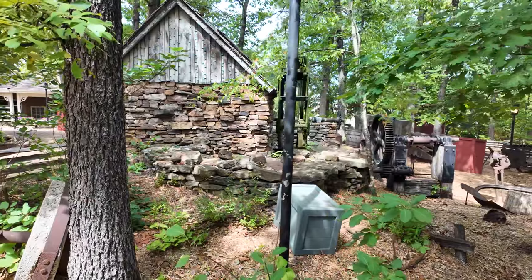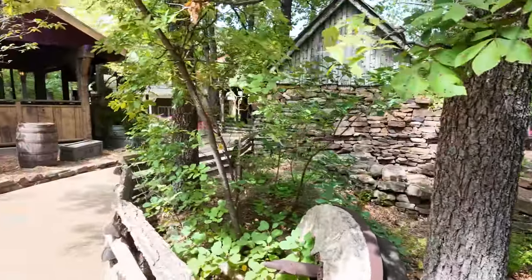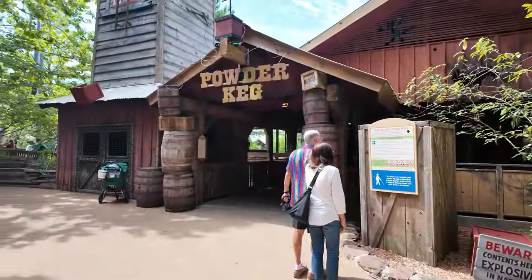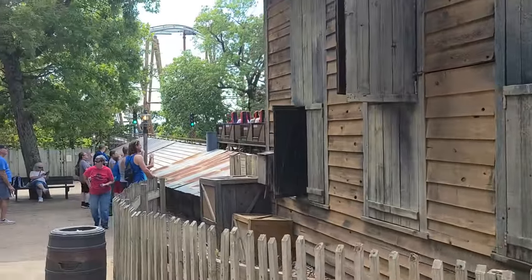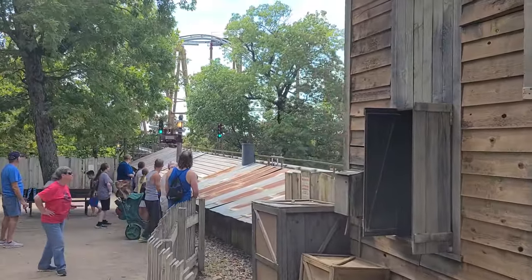Again, with the theming, there's a mill over here with some gears. And here it is, the entrance to Powder Keg. You guys can see the fire inside. There's the coaster, and boom, they're gone.